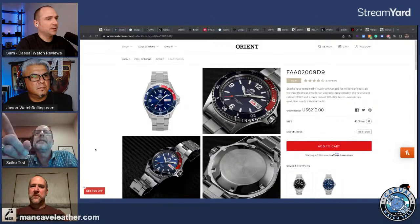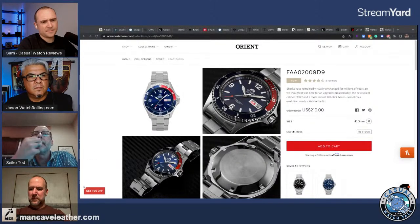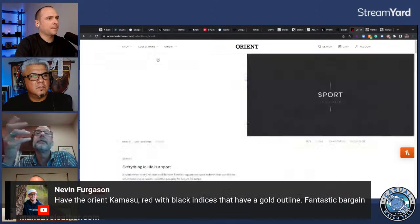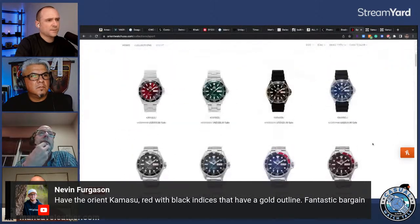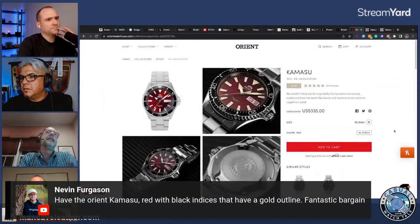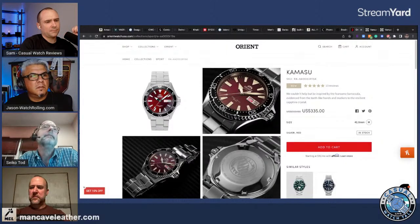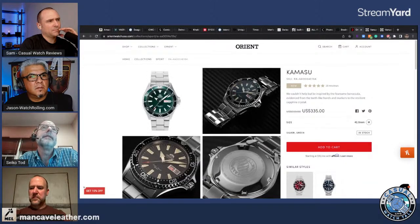Absolutely. Nevin here at Ferguson talks about the Komatsu, the red dial one. Oh, it is super gorgeous. There it is on the very left. Even within the budget. This is a little bit more of an upscale watch from the Mako 2, but that red dial to me is gorgeous.